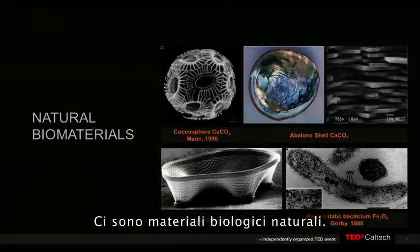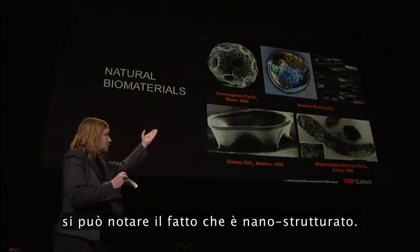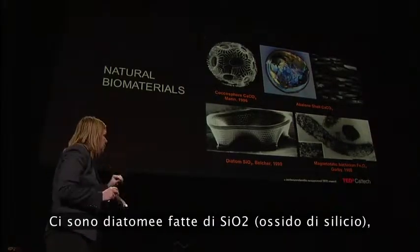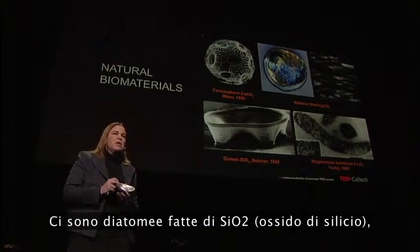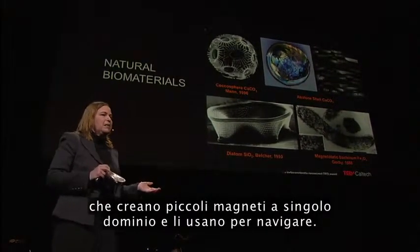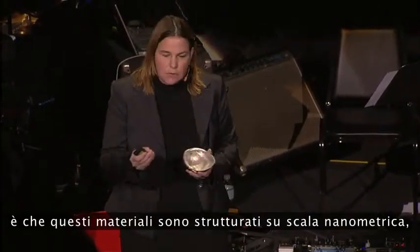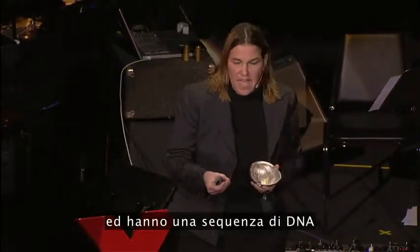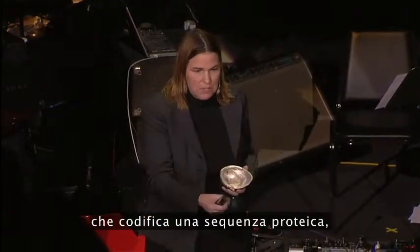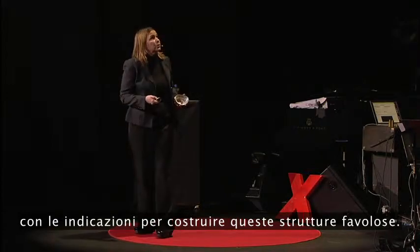And so here's some examples of some natural shells, natural biological materials, the abalone shell here, and if you fracture it, you can look at the fact that it's nanostructured. There's diatoms made out of SiO2, and there are magnetotactic bacteria that make small single-domain magnets used for navigation. What all these have in common is these materials are structured at the nanoscale, and they have a DNA sequence that codes for a protein sequence that gives them the blueprint to be able to build these really wonderful structures.